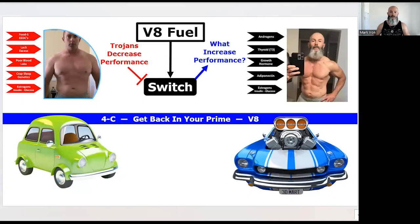So what we have to think about is we have to switch. Clearly, the paradigm shift is from what the system has taught us for a very long time. Think about it like this: if you've got a V8 supercar, are you going to take your V8 engine to the same mechanic that tunes up Miss Daisy's 4-cylinder, or are you going to take it to a V8 specialist? That's why we work with functional doctors and experts in hormones and genetics.